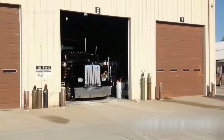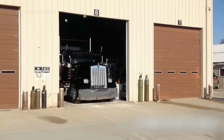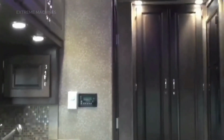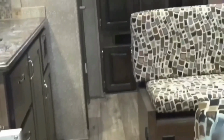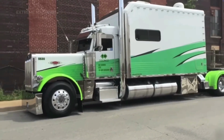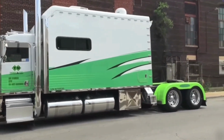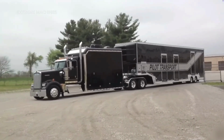Retractable sofa, full kitchen with microwave, refrigerator, and stainless steel sink, a complete bathroom with enclosed shower, LED lighting, and climate control throughout, light wood tones, neutral colors, an interior so refined it belongs in an architectural magazine, not on Interstate 40. A Cummins X15 producing 565 horsepower and 2,200 pound-feet of torque, paired with an 18-speed manual transmission, gives experienced drivers the control and power this build deserves. $550,000 and above, depending on finish level.